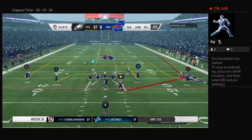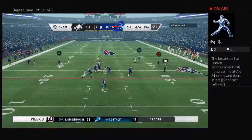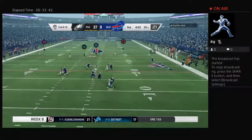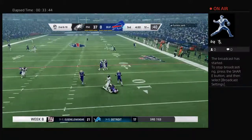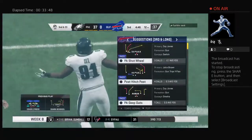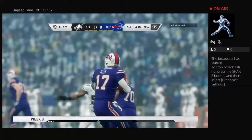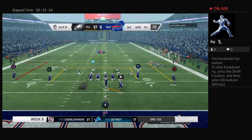An incomplete pass leads to 2nd and 10 from the 25. And here's Allen to throw again. And a big loss here as he's taken down. Fletcher Cox, he's the one to get him, and that is sack number 7 for him on the year. So after the sack, Allen and the Bills with work to do on 3rd and long.